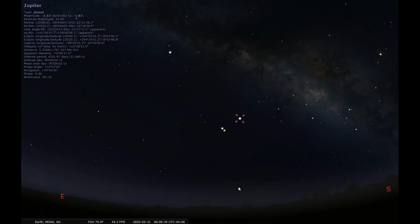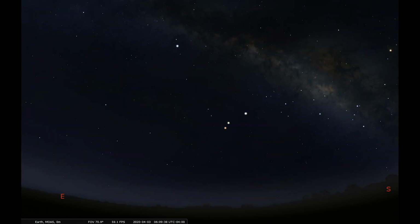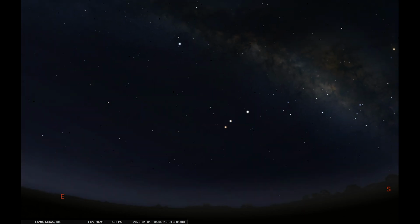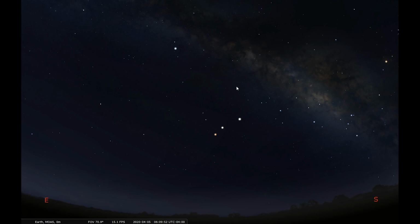Through the rest of this week, if you follow along, you'll see that the planets will slide a little bit away from each other. Mars will move more to the east here. And as we do so by the weekend, you'll see that you'll have Mars, Saturn, and Jupiter spread a little farther apart from each other, but still really close. Another area I'd like to take pictures of as well, to get pictures of all these planets close, is always a cool sight to see.